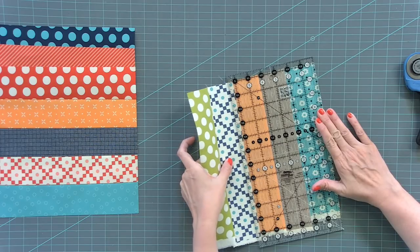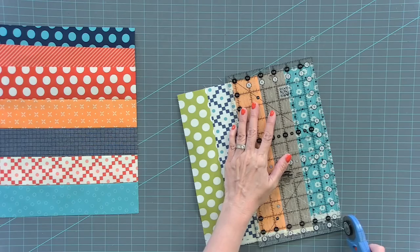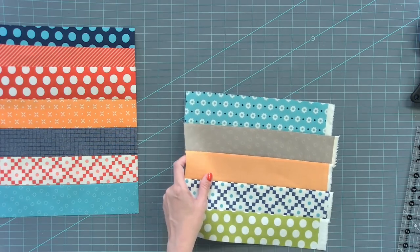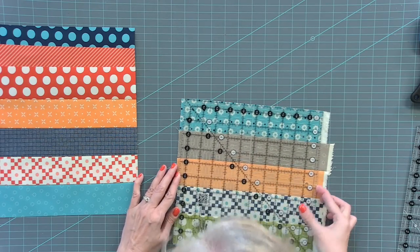So sometimes you have to pull your fabric. Okay, so 10.5, and then I'm gonna cut this zipper.